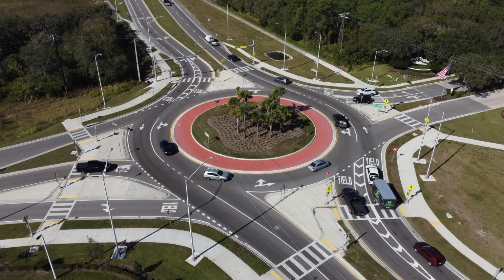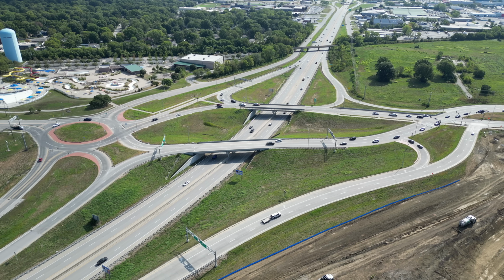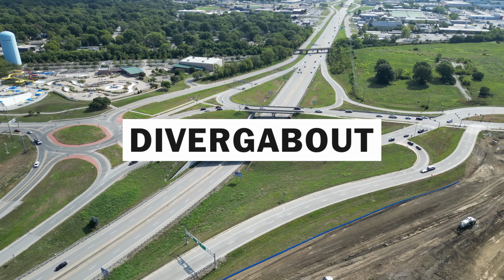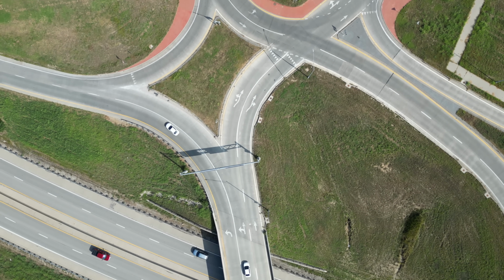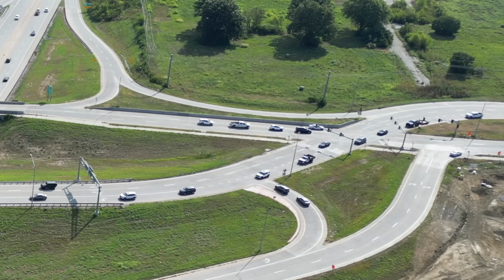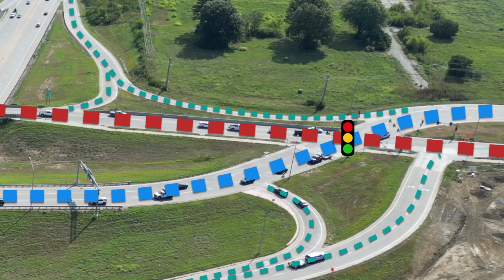At this point, we've covered roundabouts and diverging diamonds. But what happens when you combine them? This interchange in Missouri took both designs and combined them into one interchange to create what they call the Divergabout. From above, it looks like total chaos, but similar to both the roundabout and the Diverging Diamond Interchange, it's designed for efficiency and safety. This half of the interchange works exactly like a regular Diverging Diamond Interchange, with traffic flowing like so, along with a signalized intersection at the crossover point.